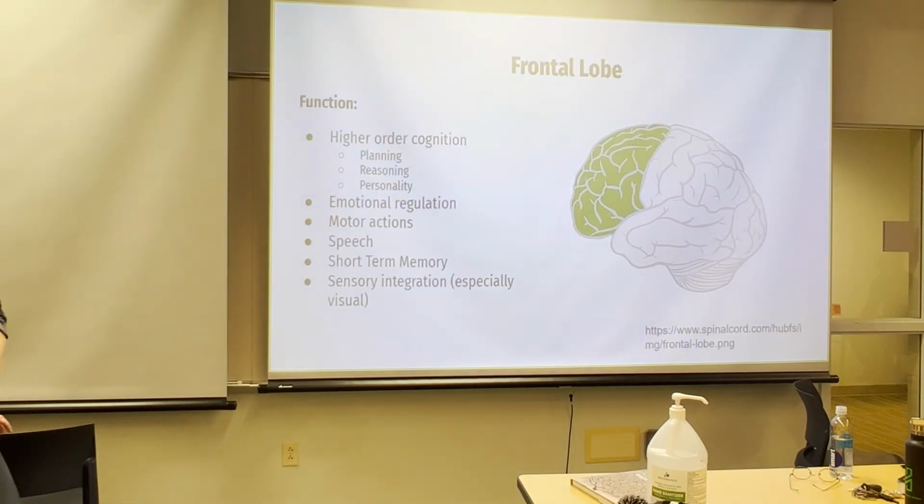So the frontal lobe is where most of our higher order cognitive processing comes in. So this area is really, really important for humans. And if you look at other brains of other animals, their brains have a much, much smaller frontal lobe. So this is important for planning and reasoning and personality, like we saw with Phineas Gage a couple slides back. It's also really important for emotional regulation.